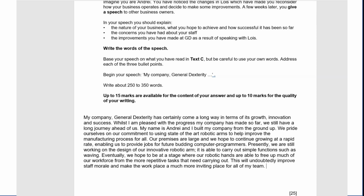It is able to carry out simple functions such as waving. Eventually, we hope to be at a stage where our robotic arms are able to free up much of our workforce from the more repetitive tasks that need carrying out. This will undoubtedly improve staff morale and make the workplace a much more inviting place for all of my team.